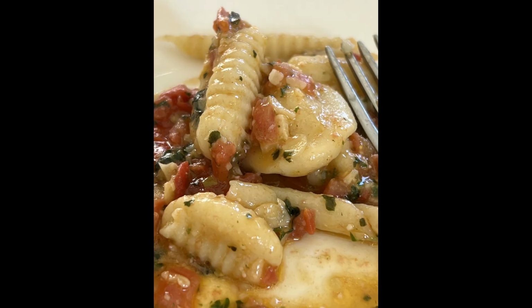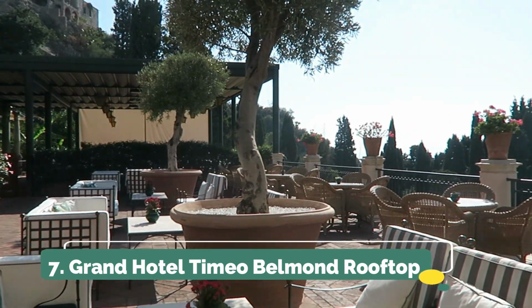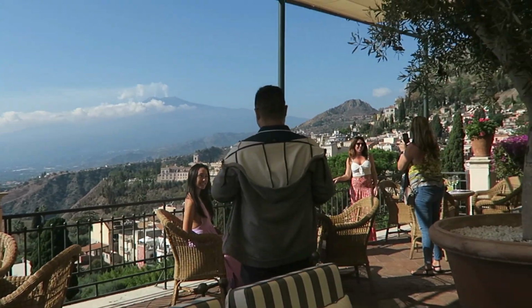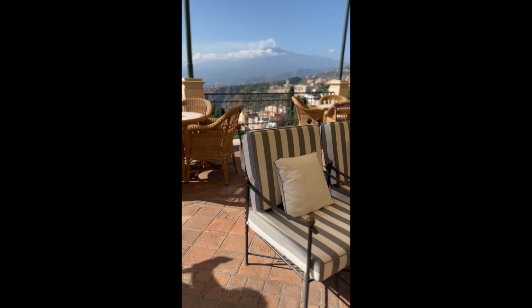Oh, these vegetables. Number 7 is the Grand Hotel Timeo Belmond rooftop. So go to the rooftop of this hotel and you will get some of the best views in town. It's stunning. As you can see, everyone's up here kind of just hanging out, taking photos.